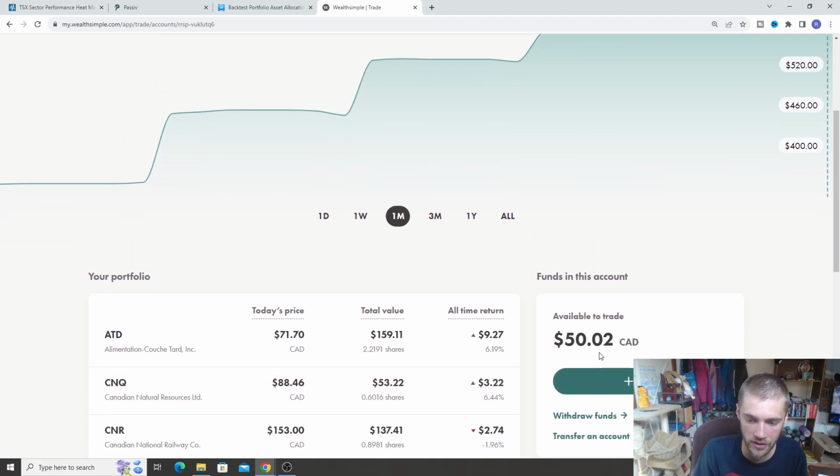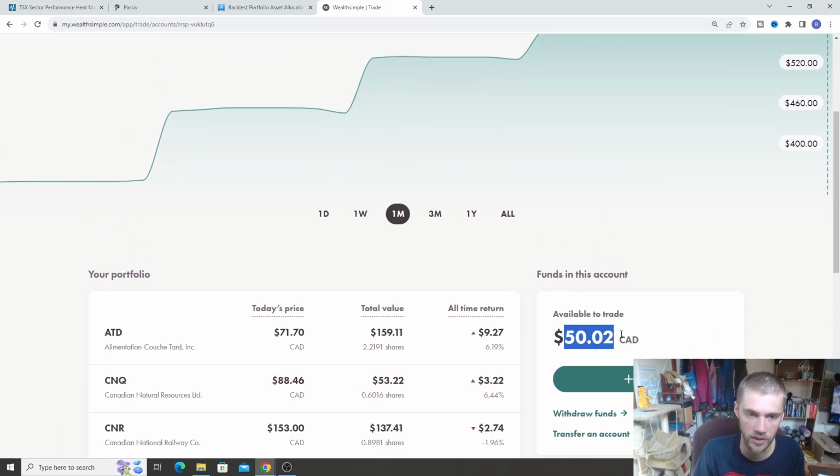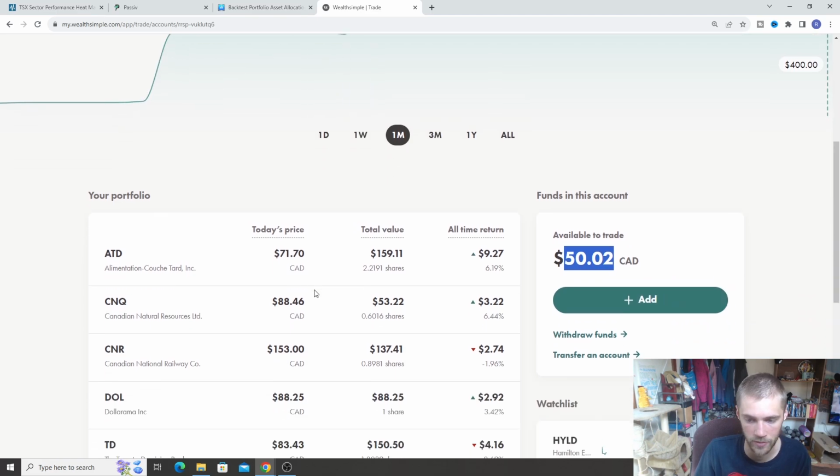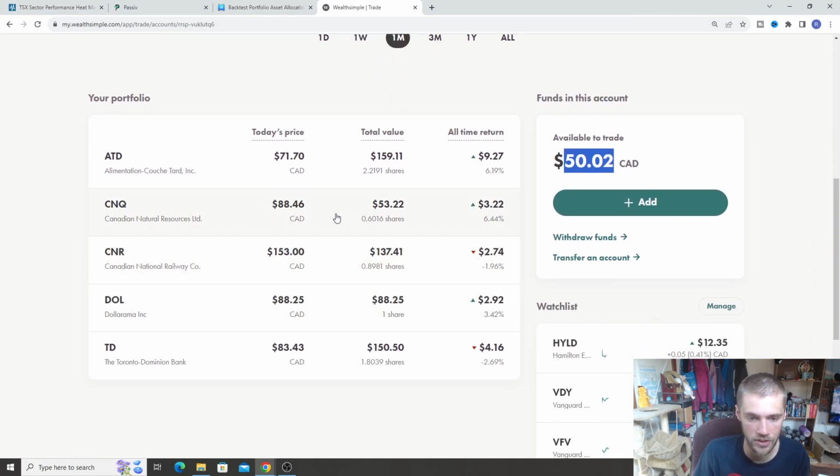But anyways, here's the money we're buying today. So we have $50 to buy today. If we go back to passive, like I mentioned, we could buy some Dollarama or some CNQ, and I think that's what I'm going to be doing here. So I'm going to be buying some more CNQ in today's video. We could split it, but I'm just going to keep it simple and easy, since it is our smallest holding.